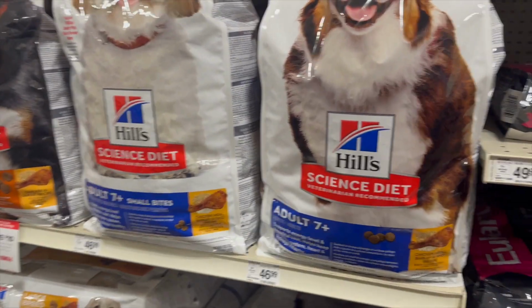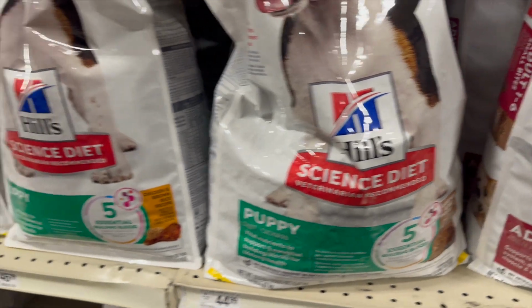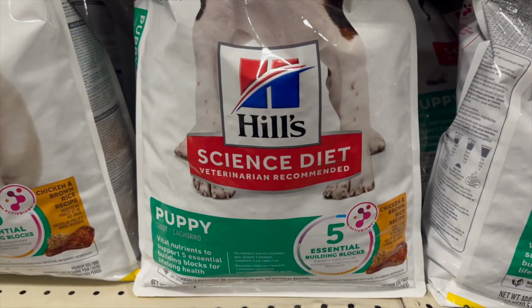There are a couple other brands that are starting to get into prescription food. The two major brands as of now are going to be Royal Canin and Hill's. Royal Canin has their own prescription diets. Hill's is probably one you see more often because they make basic diets too, called Science Diet. So they'll have regular dog food, regular puppy food. So it's not a prescription, it's just better quality regular food.